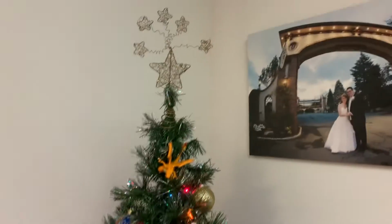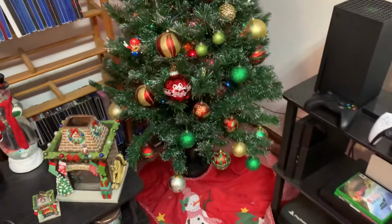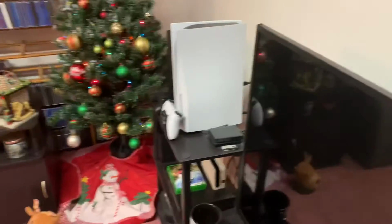We have the nice tree topper there that my mother gave us this year just for this tree. So it looks really nice. And then I am going to be hooking it up with the Echo Show to do voice activation. So we'll have that. And then there it is, all lit up. A nice set of lights on it. Looks nice at night.